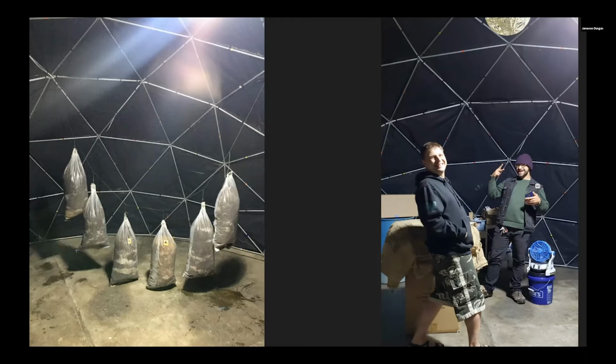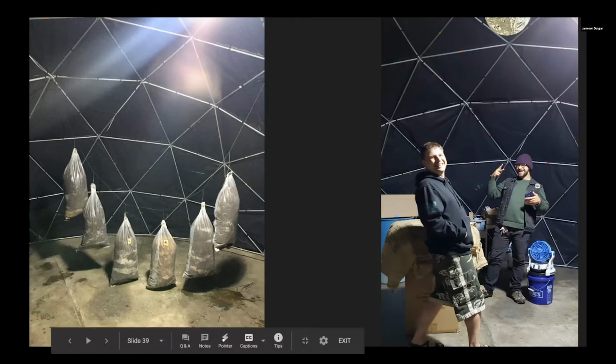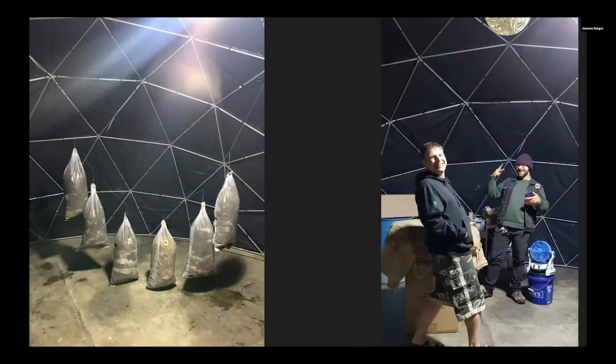And so where we're at right now with our project is this photo is about 3 days into the mycelium growing on the inoculated hardwood substrate. And hopefully in about a week and a half, they'll begin to fruit. And these are brown oyster. These will be brown oyster mushrooms.